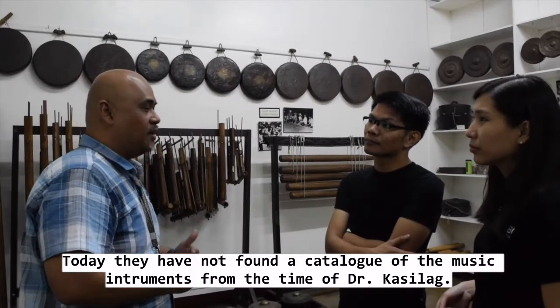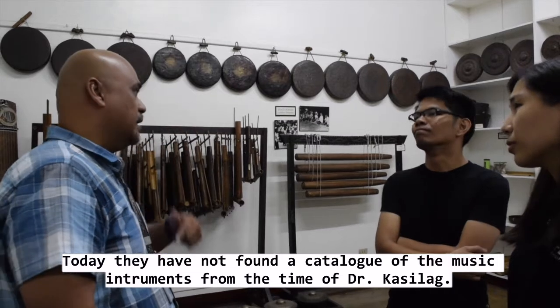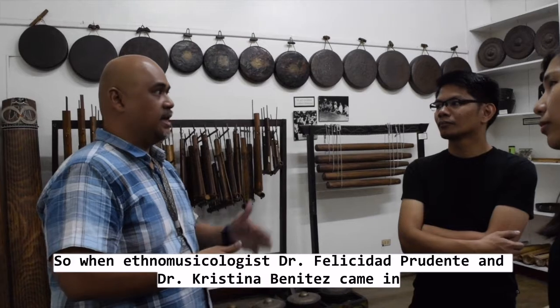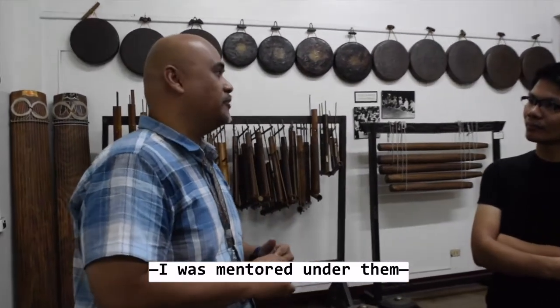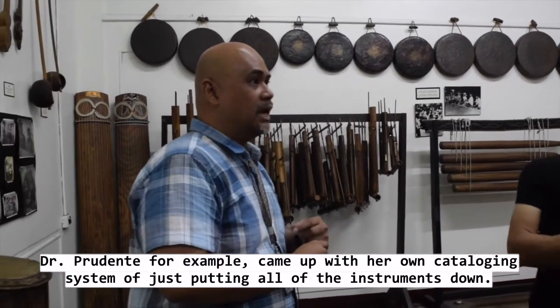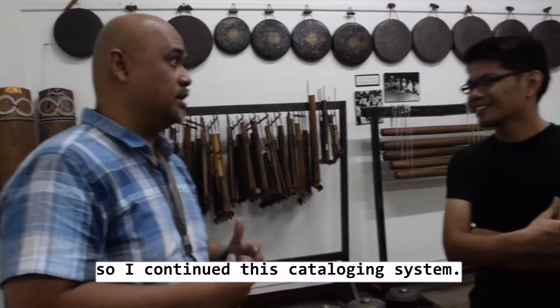To date, I have not found a catalog of the music instruments from the time of Dr. Kasilag. So when ethnomusicologists like Dr. Felicidad Prudente and Dr. Cristina Benitez came in, I was mentored under them. Dr. Prudente, for example, came up with her own cataloging system of just putting all of the instruments down. So I continued this cataloging system.